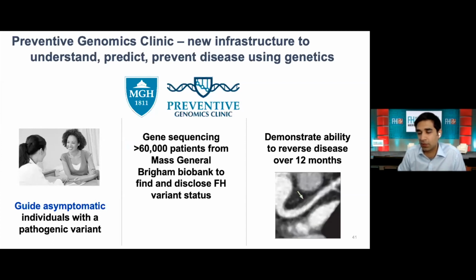We think it's straightforward to show that we can reduce their cholesterol, but we then said, is there an additional opportunity to actually demonstrate the value of this approach? And we recently got IRB approval to show that we can do a CAT scan, a sophisticated test to actually measure the plaque. And what's interesting here is that you can actually reverse the plaque over 12 years.